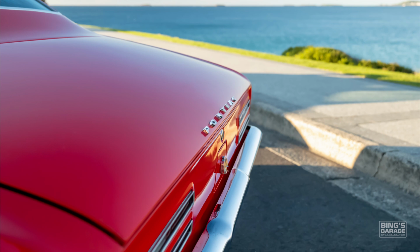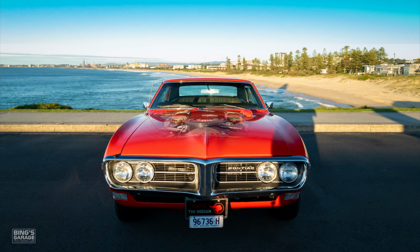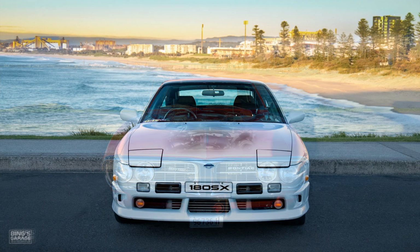I like this shot of the Pontiac. The way the car is in focus and the ocean backdrop is nicely out of focus. Really happy with how it came out. What an imposing shot. This is very much my style. Blended engine shot, water, sunrise or sunset, definitely the shots that I like to take.